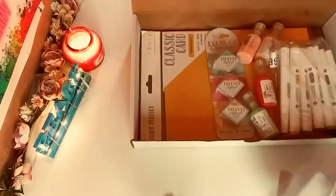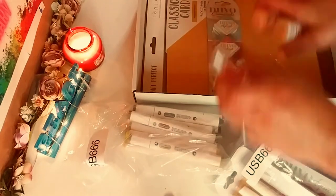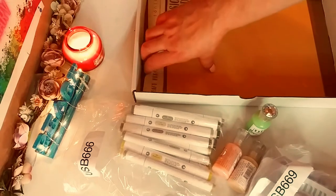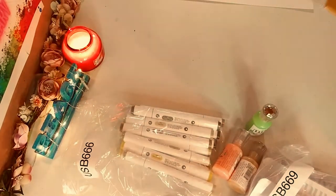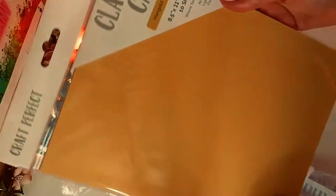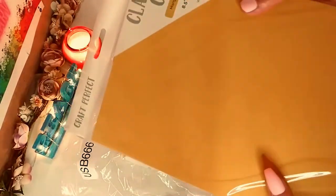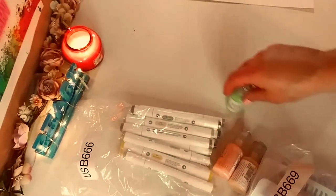So let's empty out this box because I know it's gonna get in the way. All right, so let's take everything out and then I can get the box out of the way and I can show you everything properly. All right, so let's get her out of there. So first up is this beautiful yellow paper. It's marigold. I love this. I love that color. I think it's beautiful actually for summer and for fall. And I believe there's 10 sheets in there, 8.5 by 11, and I believe it's 80 pounds.